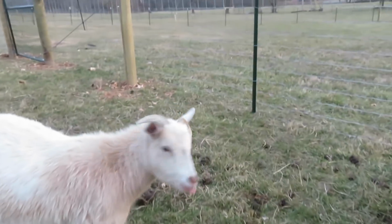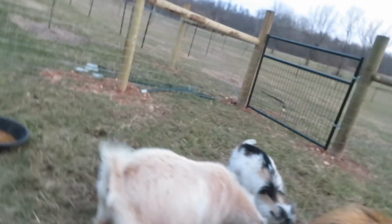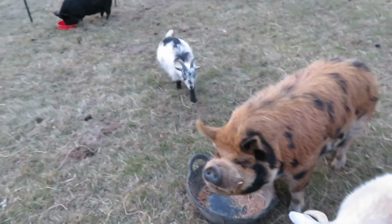I don't think this is a good place for food. I think you should go back to where you were eating. Look right here, boys. Don't want to eat their goat food.